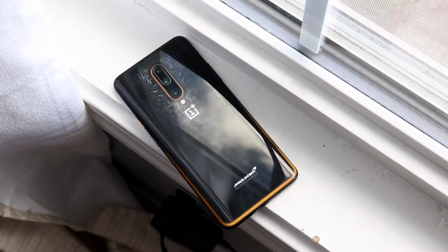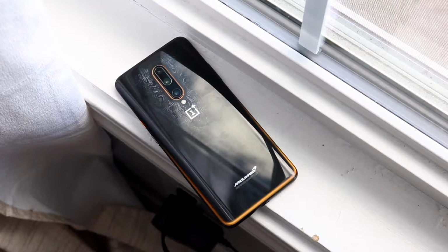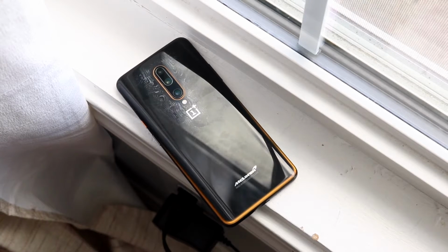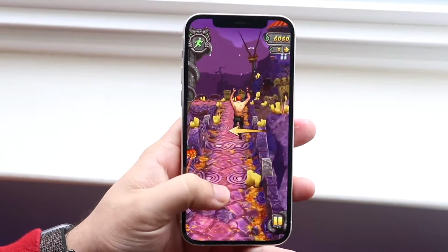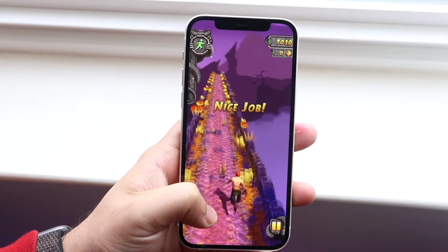Covers it up. Now hitting on the performance side of things, the OnePlus 7T Pro has that Qualcomm Snapdragon 855 Plus chipset, an octa-core CPU, and 8 gigs of RAM on their bottom tier model and 12 gigs of RAM on the top tier model, where the iPhone 12 has that Apple A14 Bionic chip inside of it with 4 gigabytes of RAM. Now here's what I said before and I'll say it again.